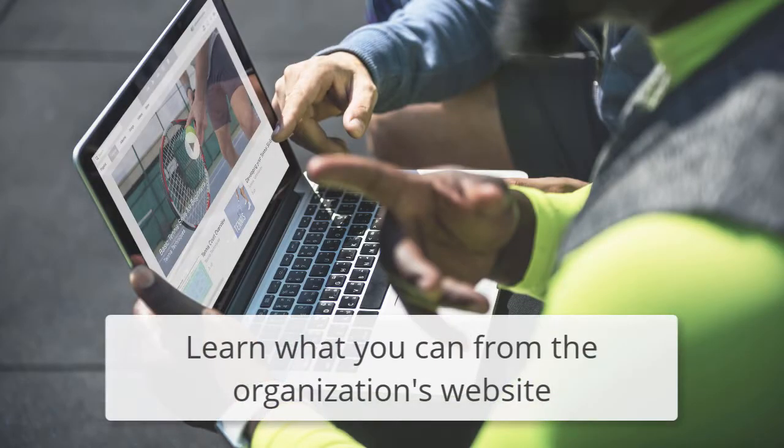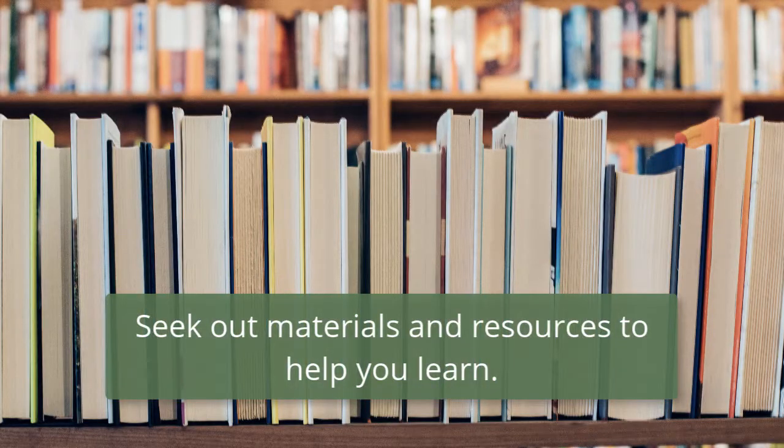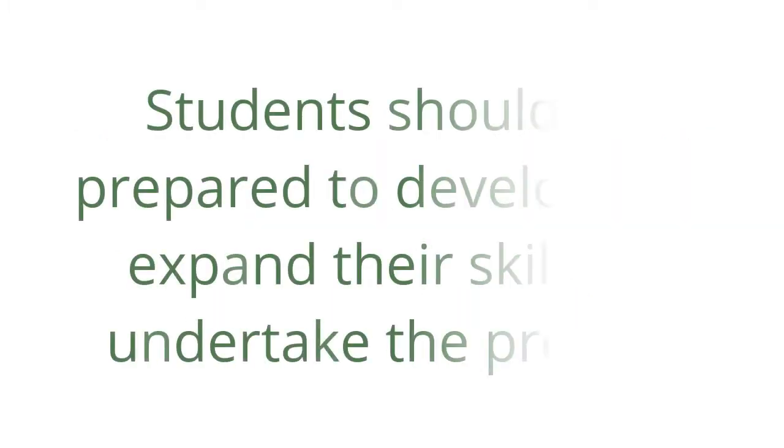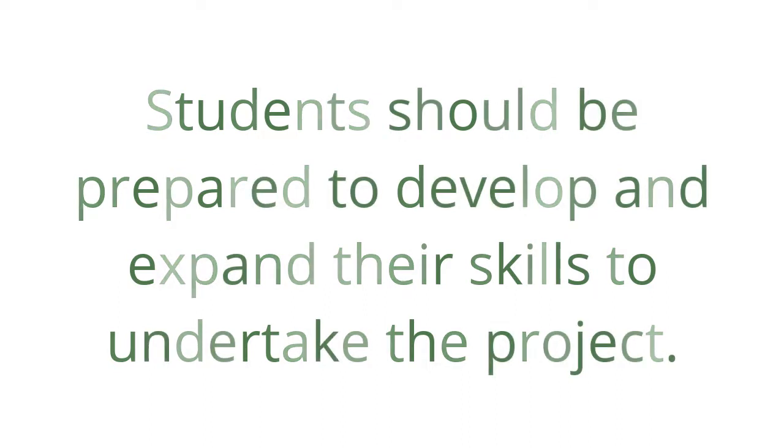Be ready to learn as much as you can about the community organization from their website, by asking questions or seeking other materials. The point here is that community organizations should be engaged on their terms, not those of the professors or students. And students should be ready to develop and expand their skills in order to undertake community-based research.